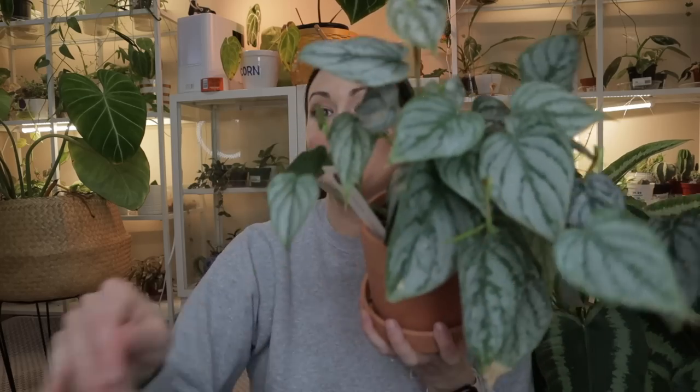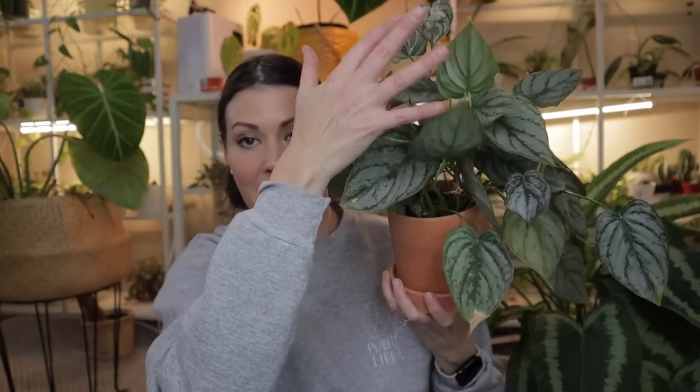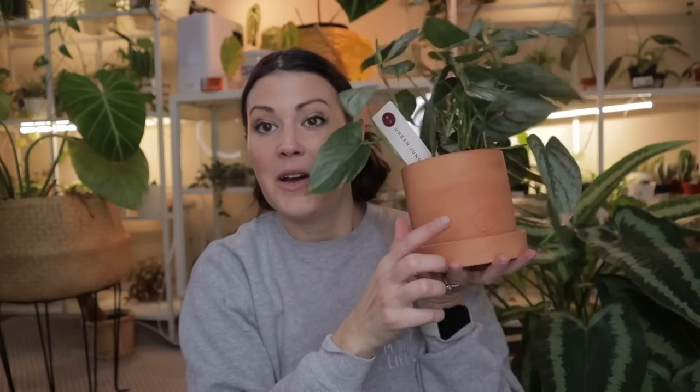Also been seeing the Brandtianums around the Charlotte area. This beautiful, lush Brandtianum, usually very, very expensive. Can't find them. So at the big box shop, this lush, full Brandtianum plus this beautiful pot, $12. $12. I'm just getting started.